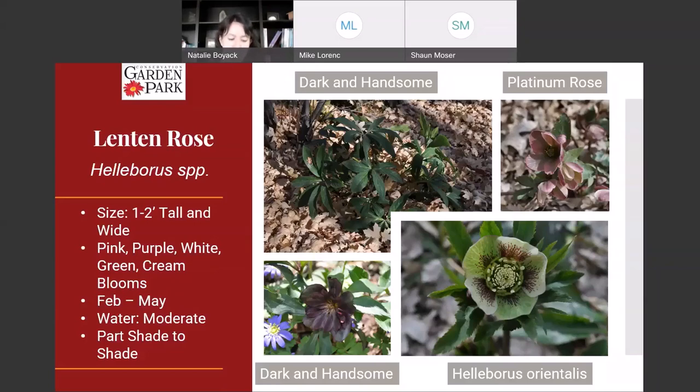And they are a really early bloomer. Depending on where you live, they could bloom February through May. And the blooms on them last quite a while. The varieties that we have in the garden have been blooming for almost 2 months now. So their flowers last quite a while. And yeah, they do well in the shade to part shade.